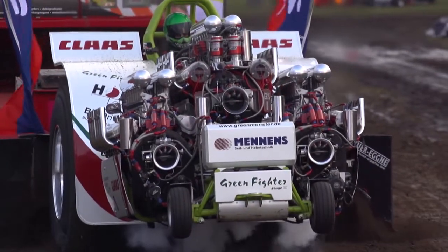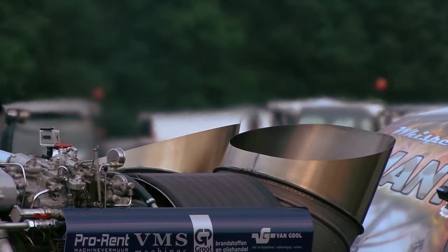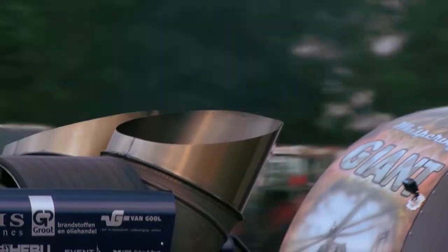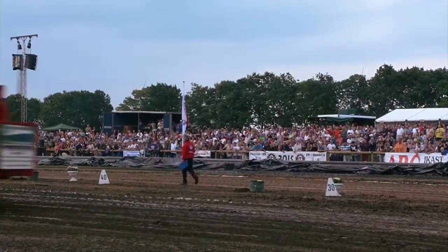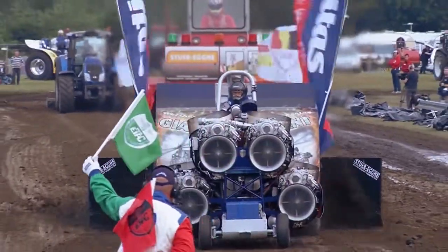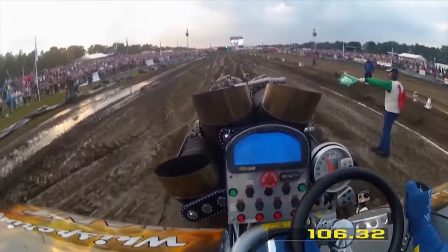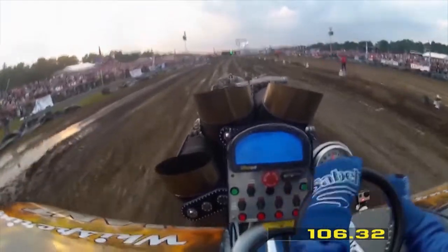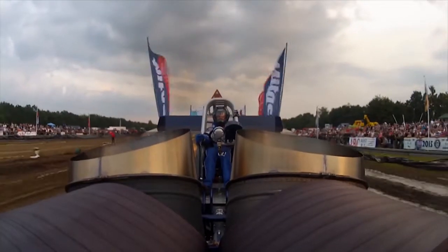Next to the line will be our current Eurocup leader, and that's Whispering Giant. I talked to Hans earlier. Let's see if he can put the power to the ground, get that 8,000 horsepower harnessed. Looks like a steady run. Got it all together now. Looks as though he's moved the flag just a little bit. Yes, 106 meters and 32 centimeters. Nicely balanced run there from Hans, and he takes the lead.